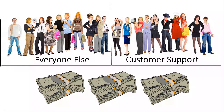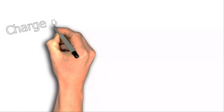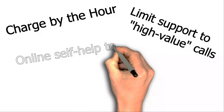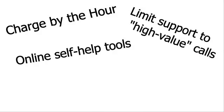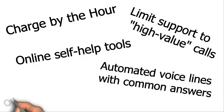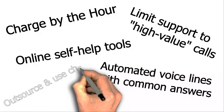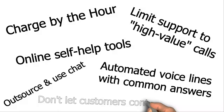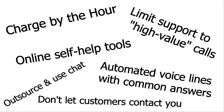Now, there are some traditional ways we take to reduce that cost. We might charge the customer for support by the hour or limit customer support to high-value calls. Perhaps we provide online tools such as online help, frequently asked questions, or user-run forums. We might provide automated voice lines with answers to common questions, or we might outsource customer support and use chat instead of phone calls. In an extreme case, there are actually companies who do not provide customer support or any means of contact except letters in the mail.